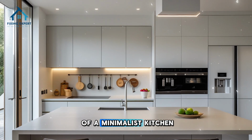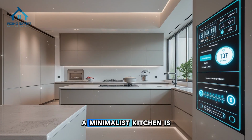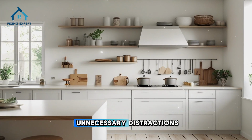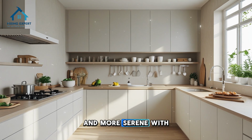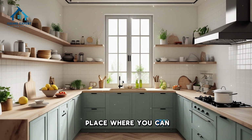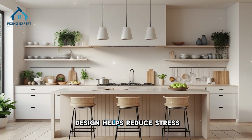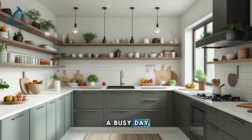Benefits of a minimalist kitchen: calm and relaxed atmosphere. A minimalist kitchen is designed to create a calm, peaceful environment. By removing clutter and unnecessary distractions, you're left with a space that feels less chaotic and more serene. With fewer items around, your kitchen becomes a place where you can truly relax, focus, and enjoy the cooking process. The simplicity of the design helps reduce stress, making it the perfect space to unwind after a busy day.